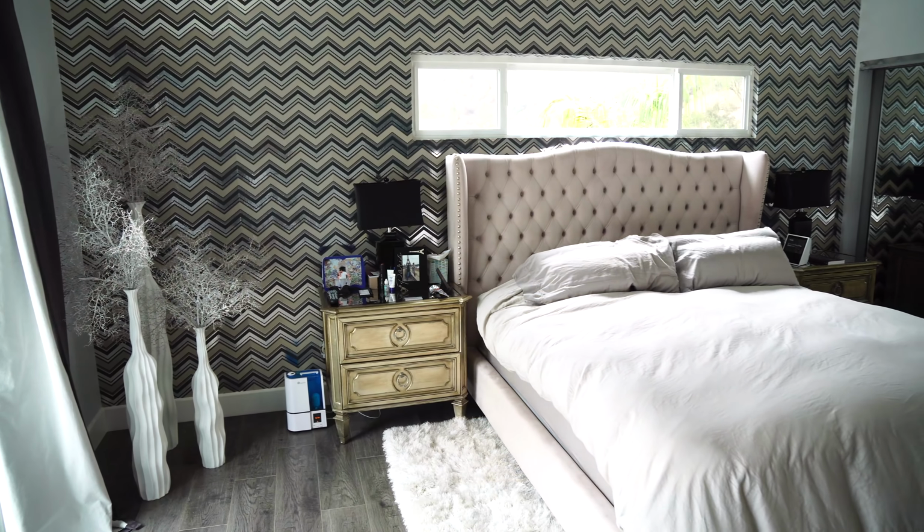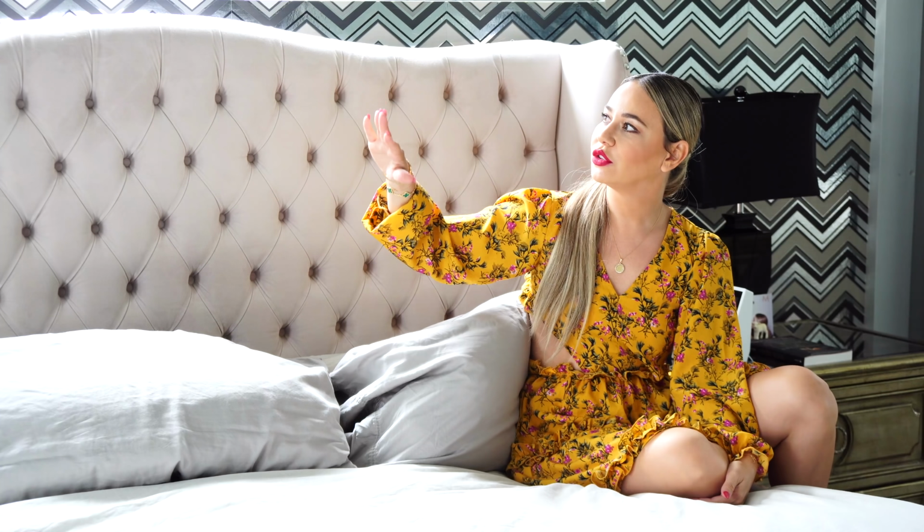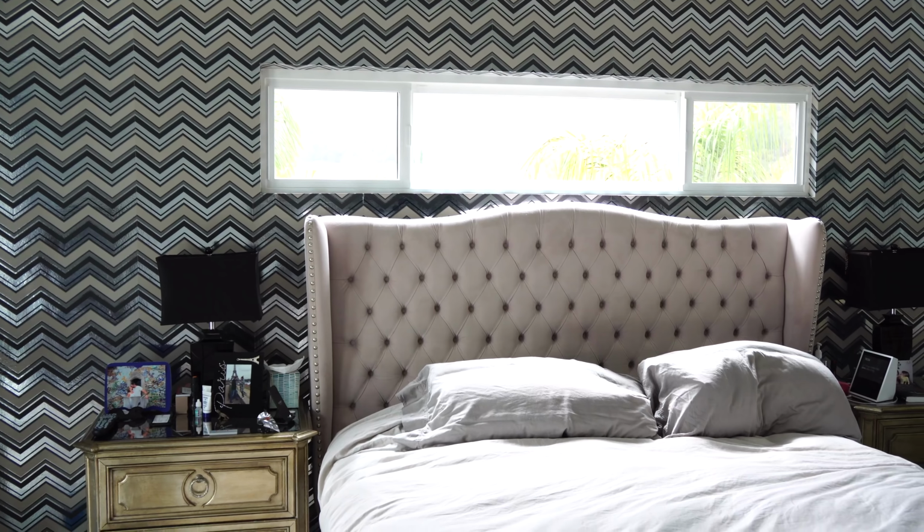And last but not least, my master bedroom. Yay! It's pretty loud, but I mean, my personality is pretty loud, so it's only fitting that my master bedroom would be loud. I thought I would do the whole back wall of wallpaper, and then if I get bored of it eventually, I could just swap it out and use a different kind of wallpaper. So I feel like having just one accent wall is perfect in a big bedroom, because that way you don't need to change your furniture.